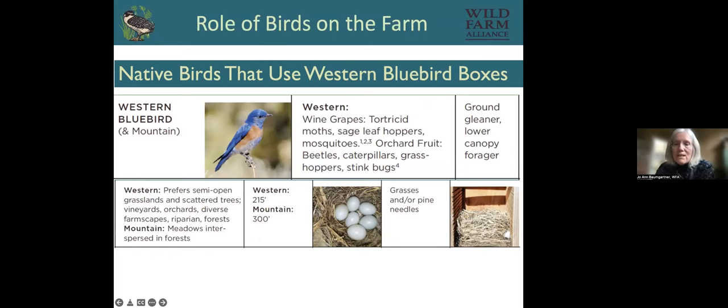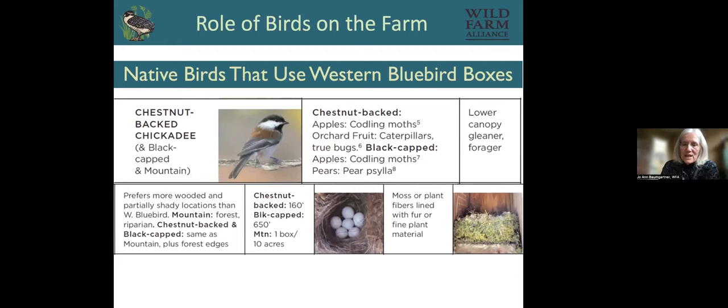And we show what the nest looks like in the nest box, because each bird builds a different nest. So even if the bird isn't there when you check the box, you can often figure it out. And then in the last lesson, we talked about how chickadees can be attracted into apple orchards. They're a lower canopy gleaner and forager, but they like wooded areas. They are mostly foraging in trees, just a lower part of it. And you can see they have a moss nest, which is very distinctive.